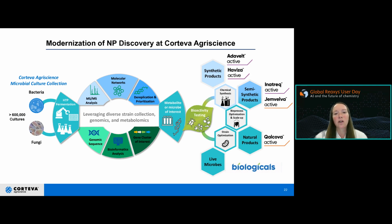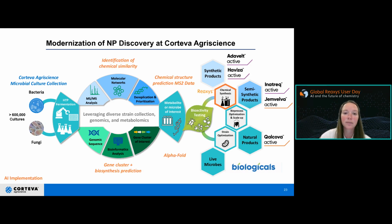So first are our synthetic efforts. We have our discovery chemistry synthetic teams, again, targeting de novo synthesis or natural product mimics. And then we have semi-synthetic products too, which can be accessed through fermentation and then maybe one or two synthetic steps afterwards. We have bioprocess, biofermentation, optimization, and scale-up where we can isolate pure natural products, or even strain optimization, which then provides live microbes, and that's part of our newer biological sector.